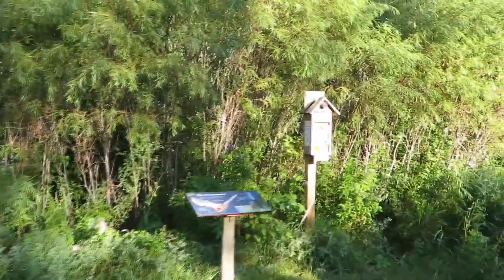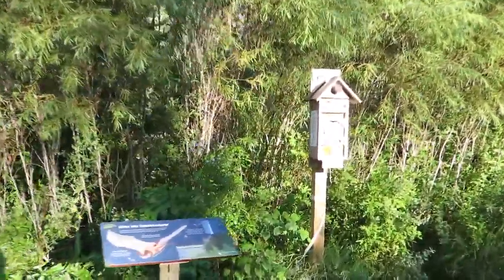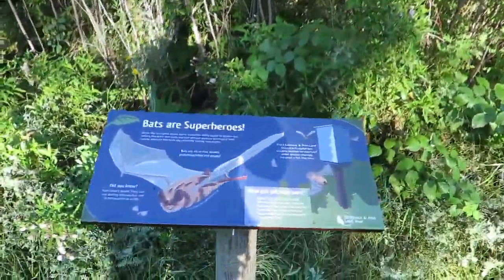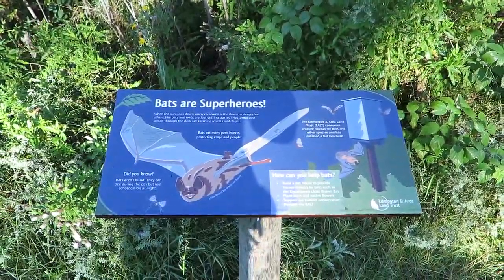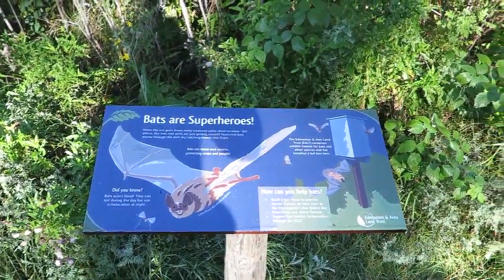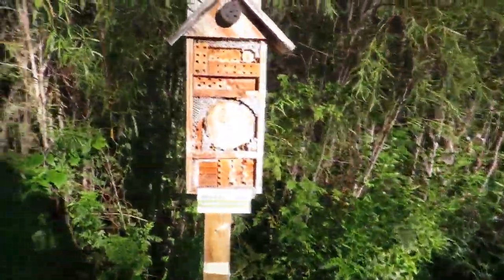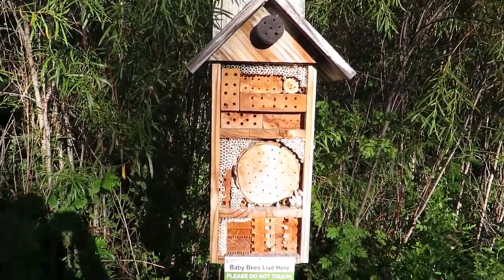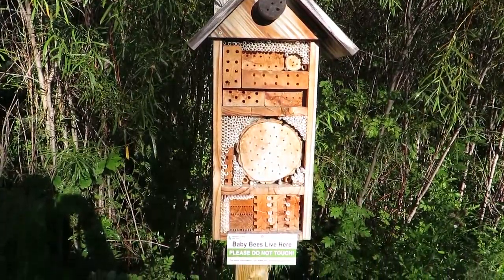Bat house. Didn't see any bats that day. Maybe if it was later in the day or the evening. This was early in the morning. I think it was about 8 in the morning, something like that. About August 24th.